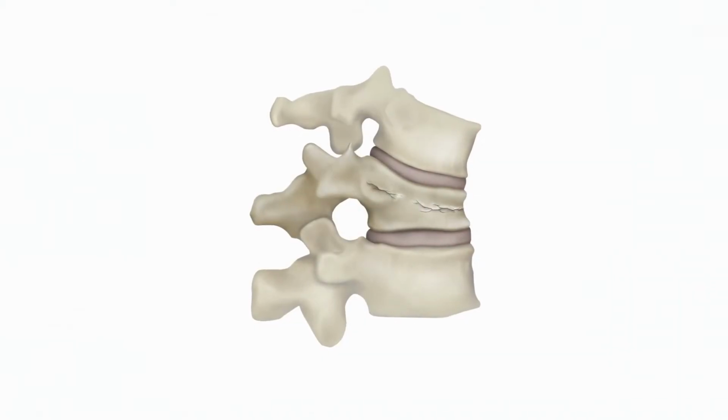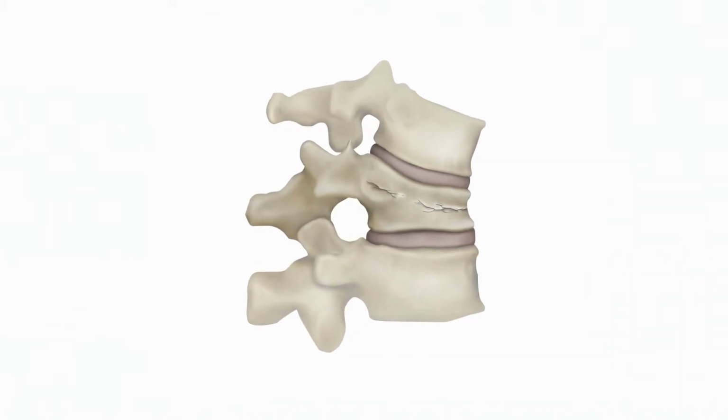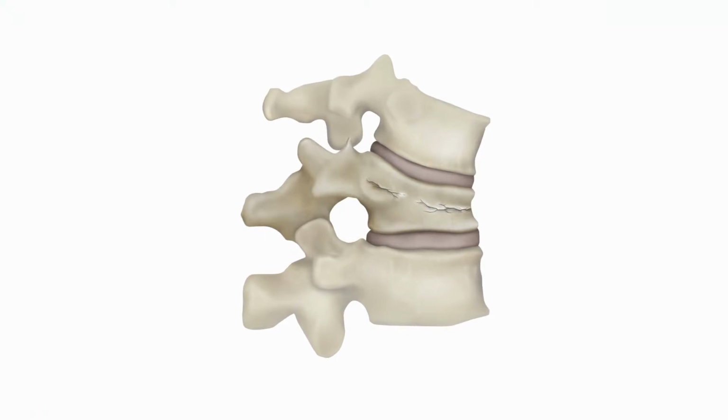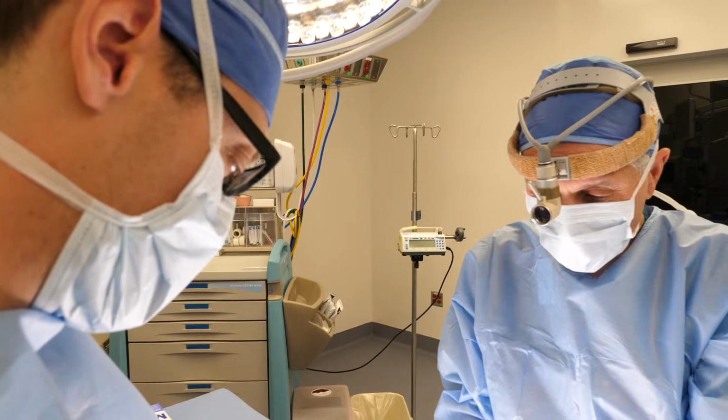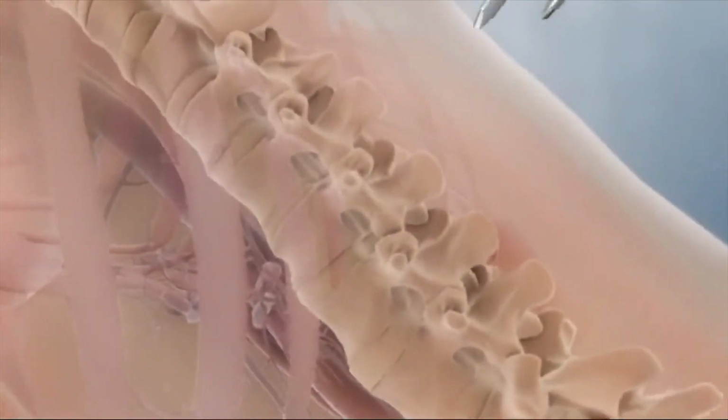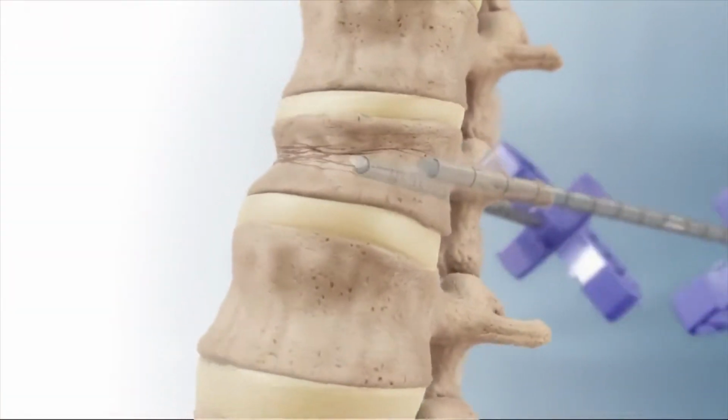I had a broken vertebrae and I was in a lot of pain. I thought that I was very strong, was going to help my husband, and I caused myself a lot of harm. And I came to see Dr. Palumbo, and very quickly he got me into the surgery center to take care of the problem, which was that cement that they put in the vertebrae.